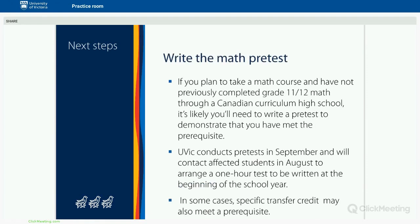Many students are also required to write a math pretest. So if you plan to take a math course at UVic, but you've not completed a grade 11 or grade 12 math class through a Canadian curriculum high school, it's very likely that you will be required to write this pretest. The pretests occur in September, and you should receive an email in August letting you know how to sign up and the assigned dates that they are. For those of you that are transferring, many transfer credits will also meet this prerequisite for the math pretest.